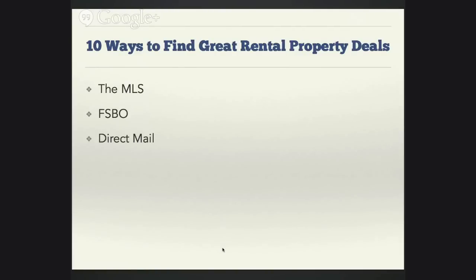5% of 1,000 is 50 people. Out of those 50 people, let's say you set appointments to look at 20 houses, and out of those 20 houses, you buy one. So 1,000 letters costs maybe somewhere between $1,000 and $1,500 to send out if you have a service to do it. In the end, you might get a rental property out of it. It seems like a pretty good trade-off to me. That would be direct mail.